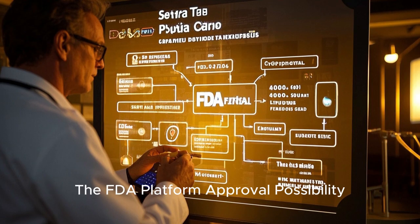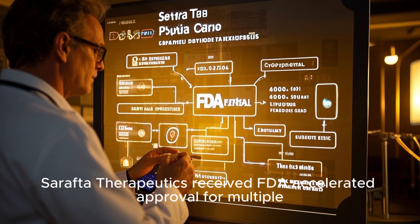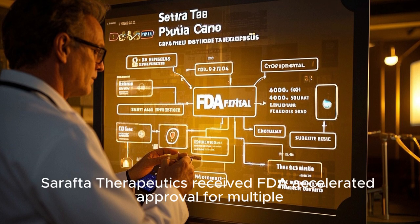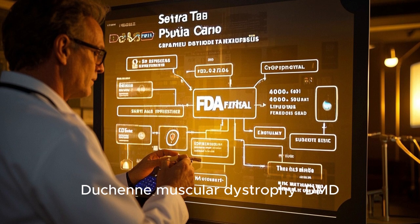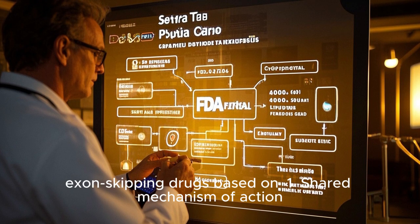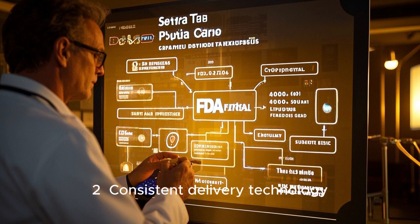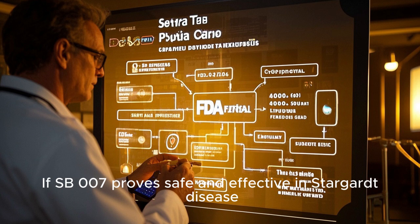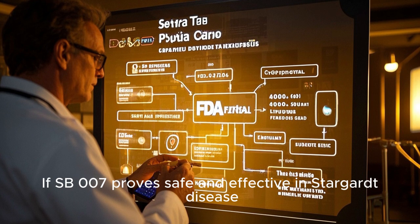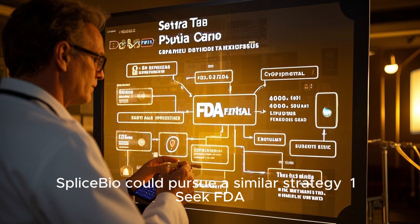The FDA platform approval possibility: the Sarepta parallel. Sarepta Therapeutics received FDA accelerated approval for multiple Duchenne muscular dystrophy (DMD) exon-skipping drugs based on 1. Shared mechanism of action, 2. Consistent delivery technology, and 3. Biomarker response. If SPLv proves safe and effective in Stargardt disease, SpliceBio could pursue a similar strategy.